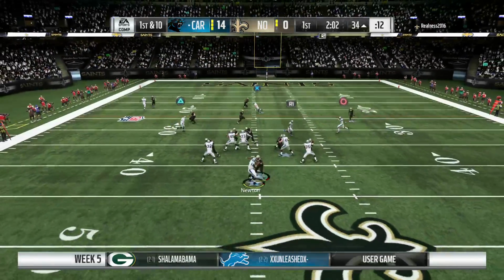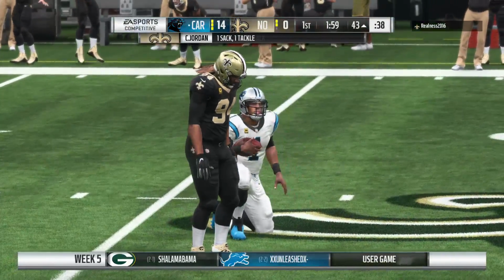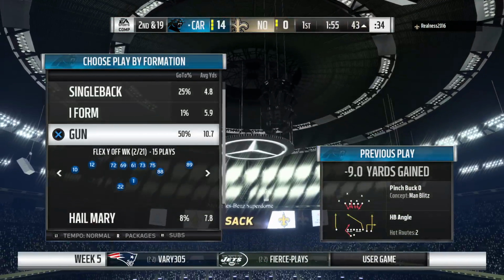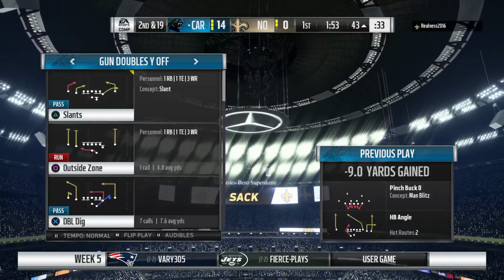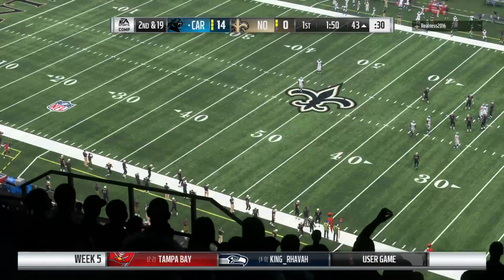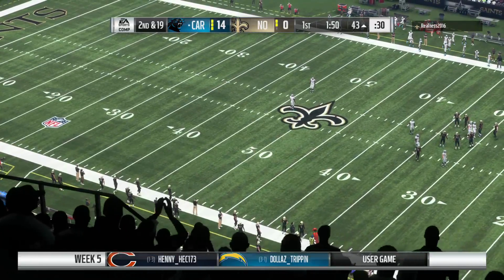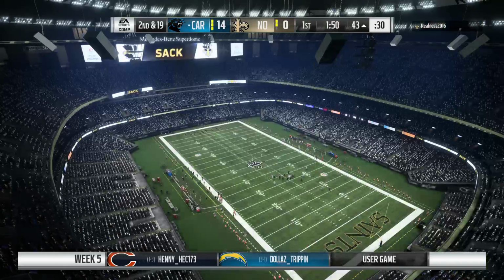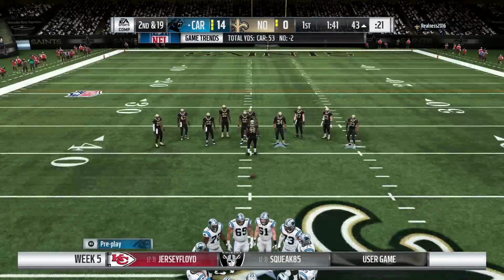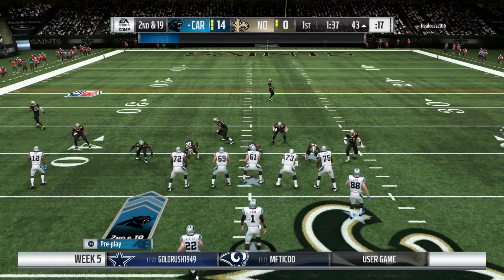Now following the interception, here's Newton. And he's taken down here by the Saints. Cameron Jordan. He's the one that got to him. He takes him down for a loss of 9. After the sack, it's 2nd and 19, and the road gets a bit tougher from here.